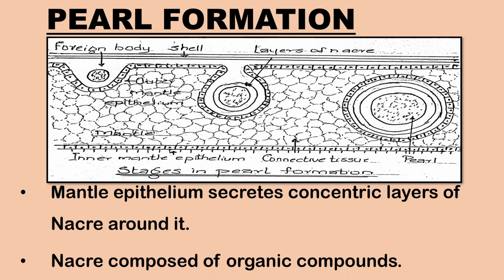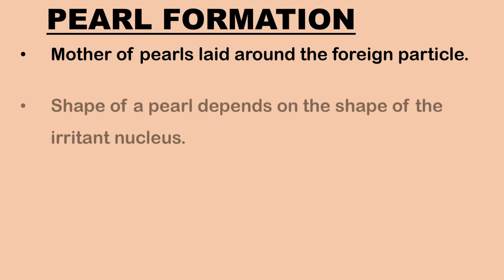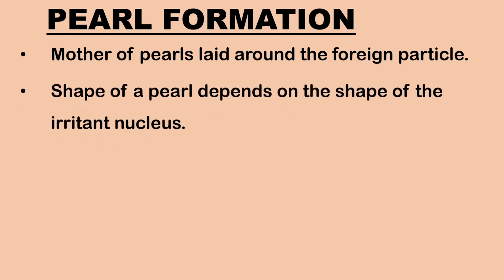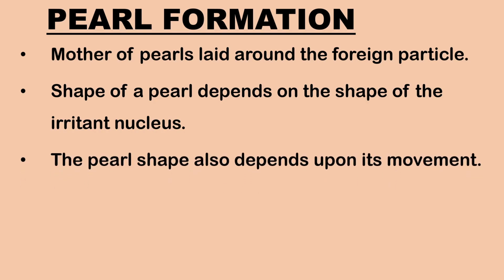It is composed of organic compound like conchyolin. More layers of nacre, also known as mother of pearls, are laid around the irritant and this produces a pearl. The shape of a pearl depends on the shape of the irritant nucleus around which the nacre is secreted. It also depends on whether a pearl has moved during its growth.